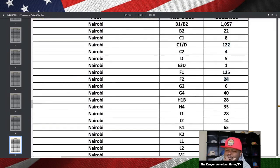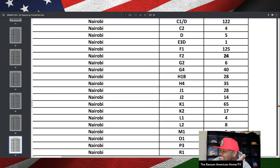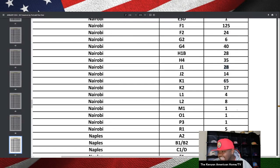D visa, E3D, F1 is student. F2 is the student's spouse. Oh my goodness. Okay, I'm excited here because this has been an elusive number. I don't know if you guys can see what I'm saying. G visa is usually also two among there. K1 visa, which is a fiance visa. J1 visa, 28 of them. And then this has been an elusive number, my people. Oh my goodness, this is exciting.